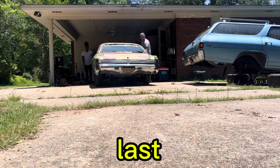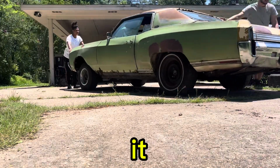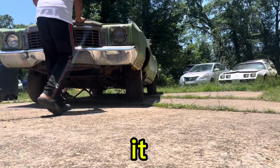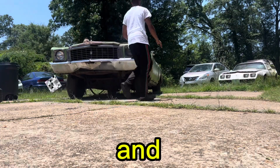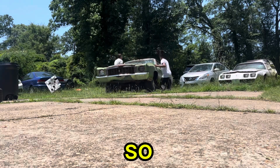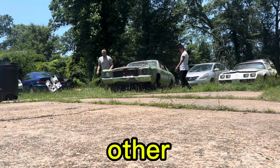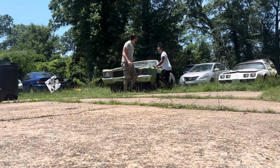In that last snippet, we were trying to see if we can make the rear end airborne, but we're rolling it over here so we can dismantle it, part it out, put it back on Marketplace in many different pieces, and then eventually send it to the scrapyard. So we're just navigating through, trying not to crash into all the other cars that I have a problem hoarding.